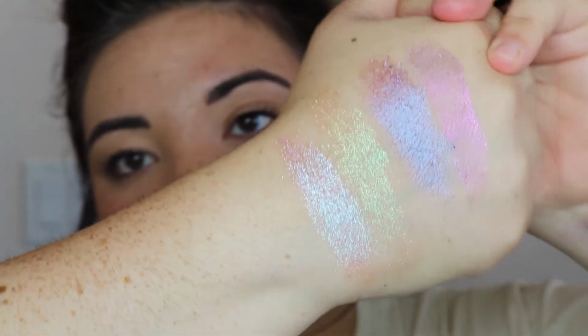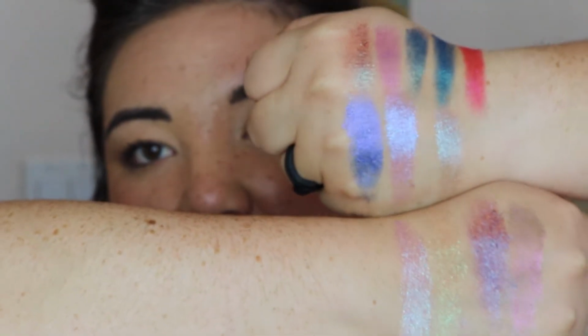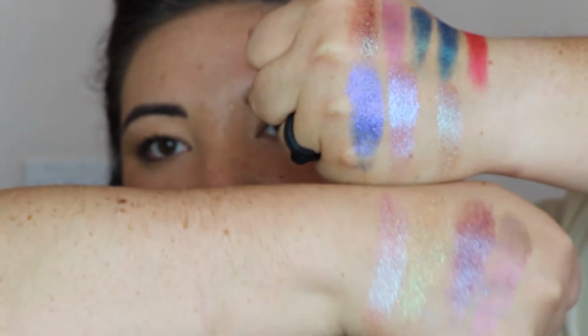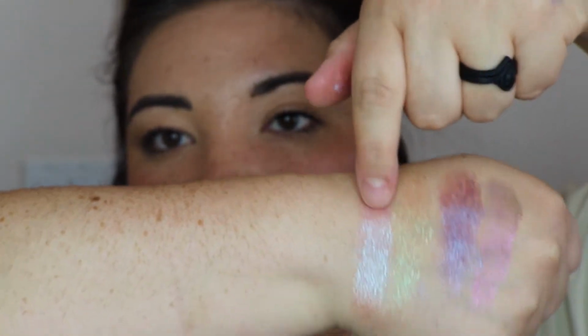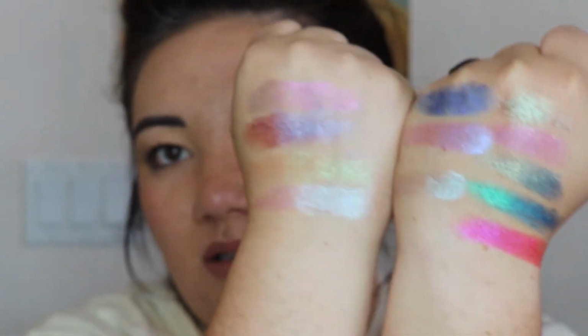Because I know it starts seeming like all of them look very purple in pan. But if you look at these, there's nothing that looks identical. So this one looks kind of similar, but I would say this one's more glittery, toppery. This one has more actual pigment.